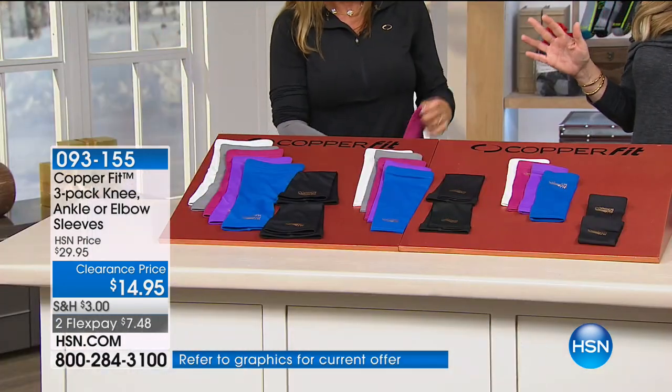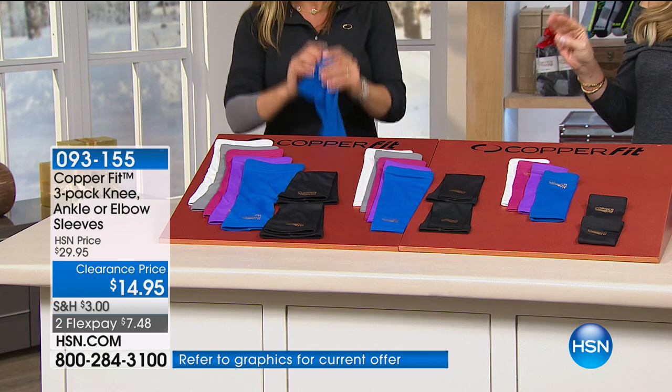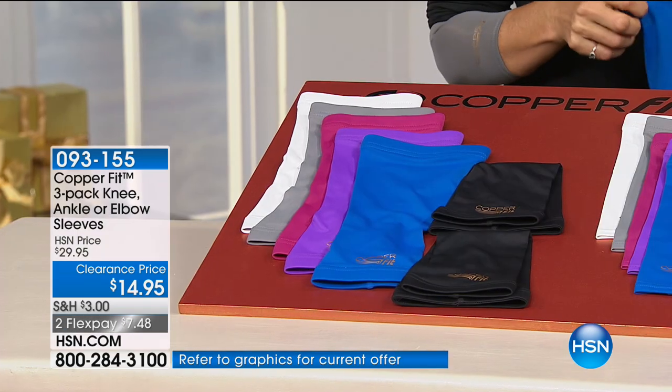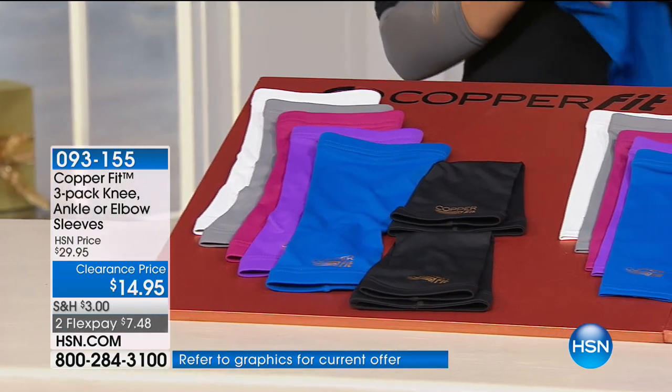Okay, we're going to start off with the knee. We're going to give you some sizing. Because don't forget, you receive a 3-pack of the knee sleeves. So it's 2 black and your color of choice, whether it's gray, purple, raspberry, royal blue, or white. So you just go ahead and get your thigh circumference on this. You want to do 5 inches above the knee, Amy. 5 inches above the knee. So there you go, small all the way through extra, extra large. Again, you receive 3 for $14.95.